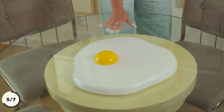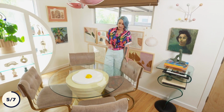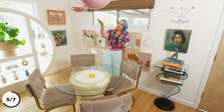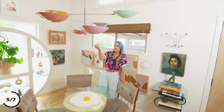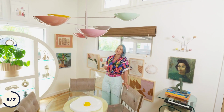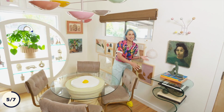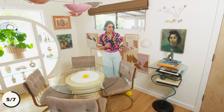How fun is that? This table I got from Badlands Vintage. It's inlaid bone and brass. These chairs are vintage Douglas of California. This light fixture is the focal point of this area for sure. I had it custom designed by Blueprint Lighting, New York. This super fun squiggle side table I also found on Facebook Marketplace.